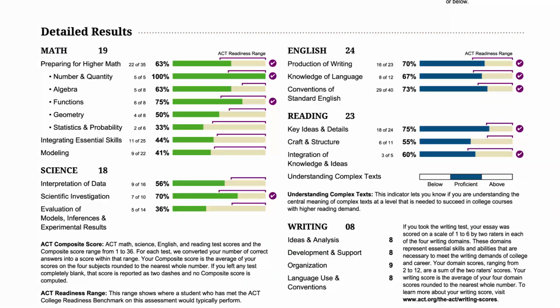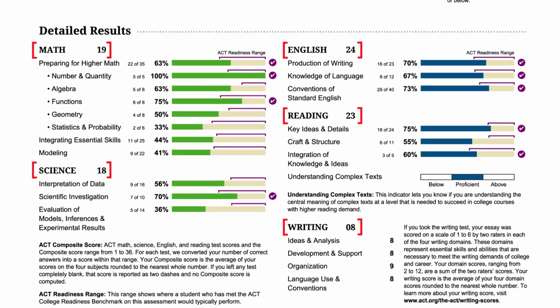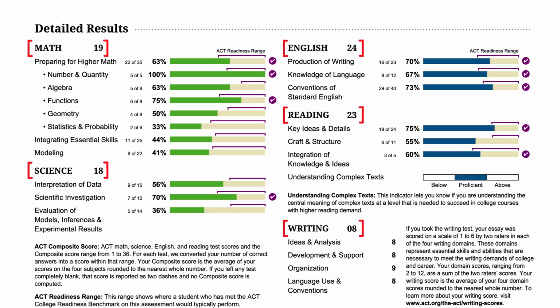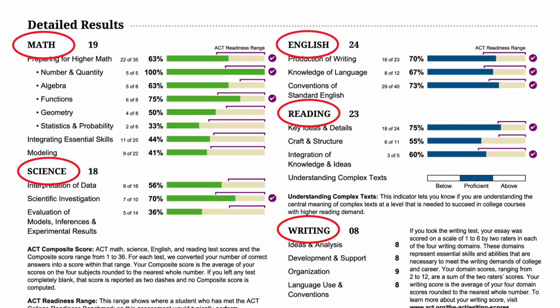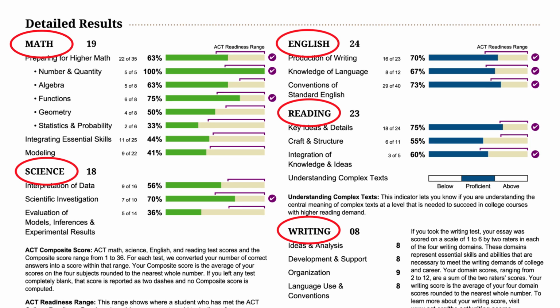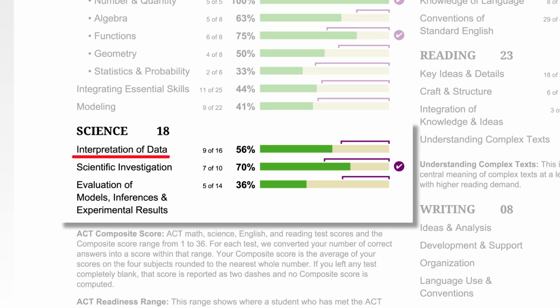In this section, you'll see your overall subject score from above. The detailed results provide specific information broken down into what ACT calls reporting categories for each subject. Math, science, English, reading, and writing each have reporting categories that help you realize your strengths and weaknesses within each subject. For example, as you can see, science has a reporting category called Interpretation of Data. Let's break this down even more.